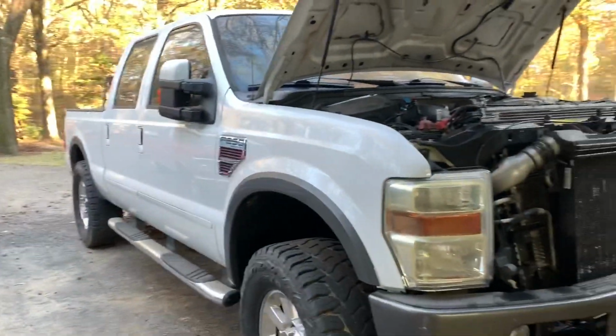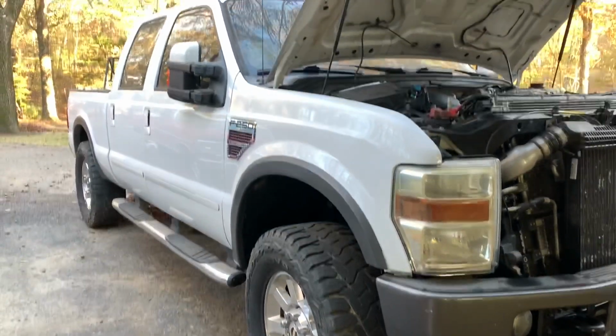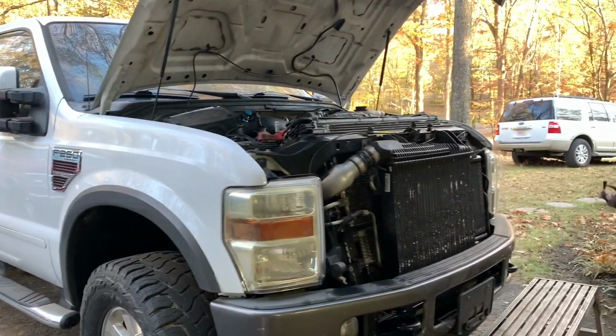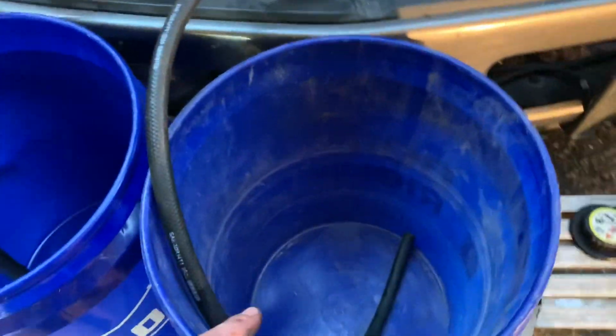Because it is clean and it sounds like it runs right, and everything else seems to be working just fine. Got a set of decent tires on it, so we're gonna get this flush and decide what we're gonna do from there. All right, guys, we got our buckets ready to flush.